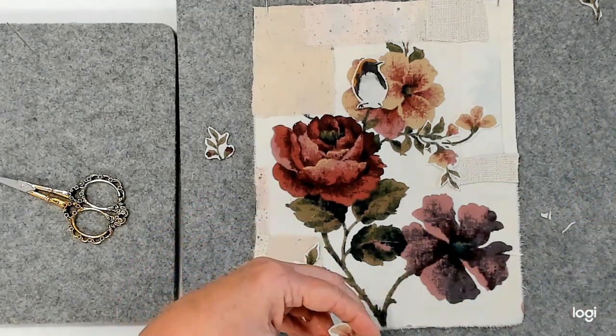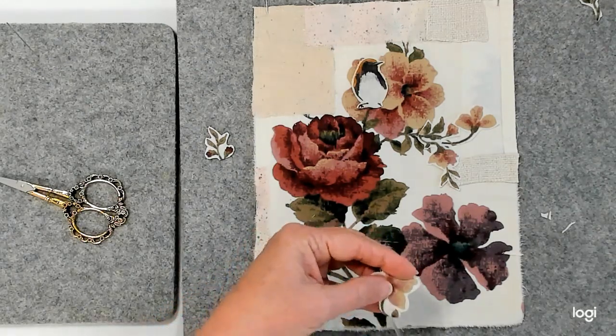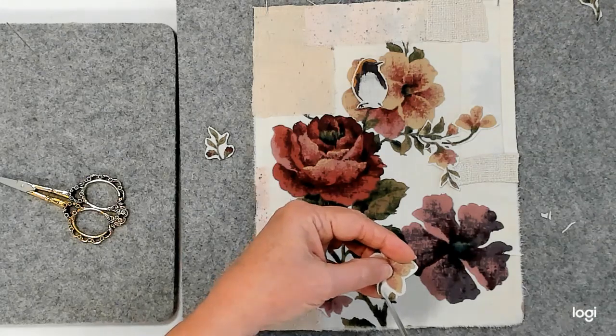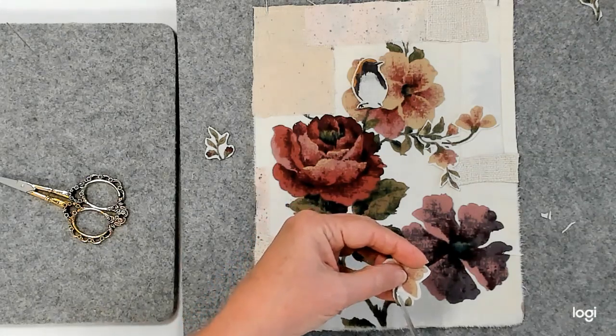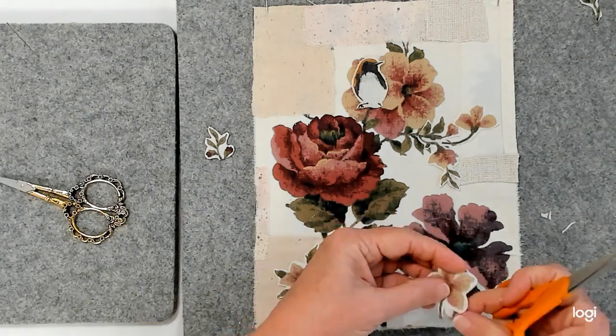Get rid of some more of that white. Doesn't all need to be in there. And we'll get to the finish line, hopefully, in a little bit.